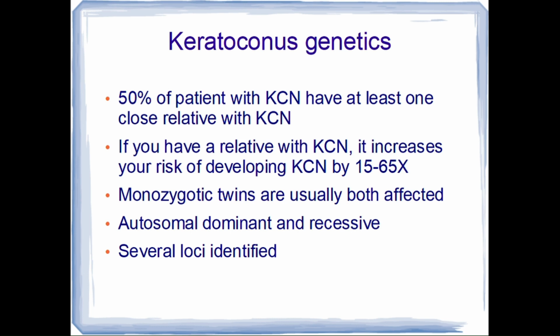Genetics of this condition: about 50% of people that have keratoconus have at least one close relative with keratoconus. If you have a relative with keratoconus, that increases your risk of developing it by 15 to 65x. So worst case, you now have a 65 out of 700, or almost a 1 in 10 chance of developing keratoconus. Monozygotic twins are usually both affected. It's autosomal dominant and recessive, with several loci located.